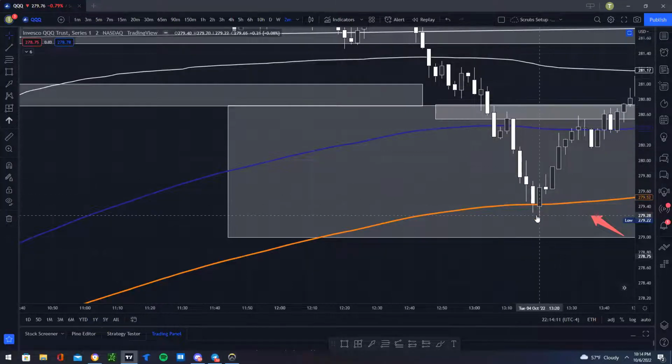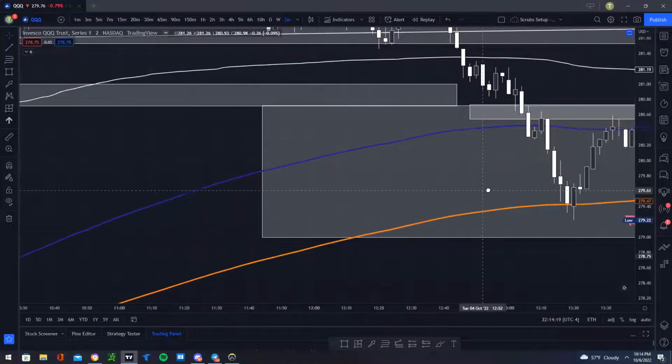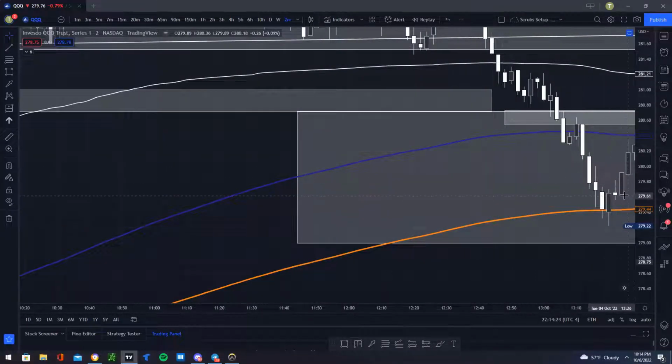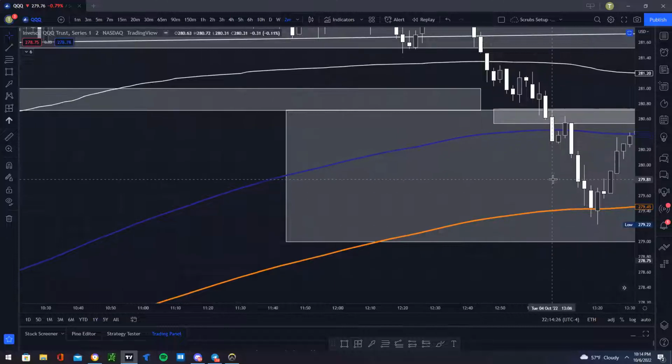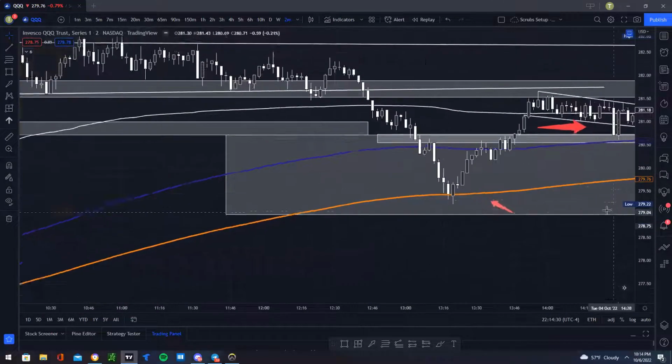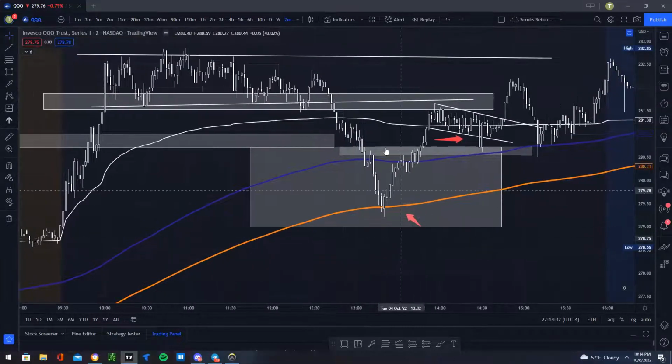Okay, I saw we stalled out. The bears failed to break below 279, a psychological whole number. I saw we had some sort of a V-shaped recovery, right? We broke through this downtrend, right? We broke out of it, and this is where I entered, right on this candle. And you can kind of see what happened, right? We had that relief rally that I was expecting.